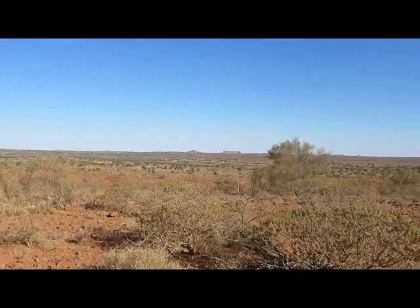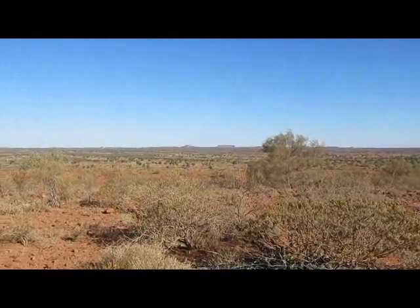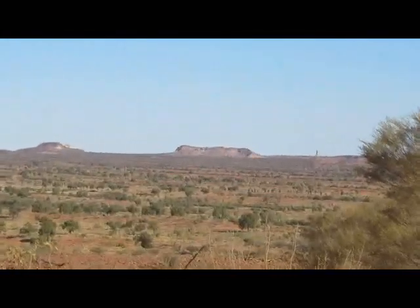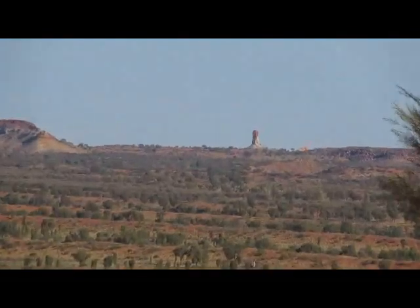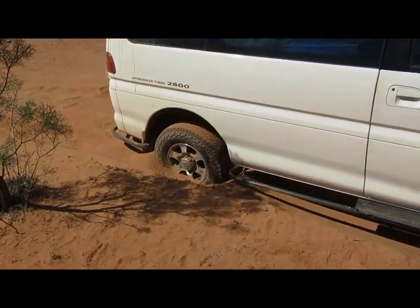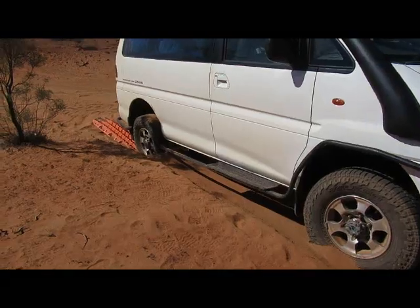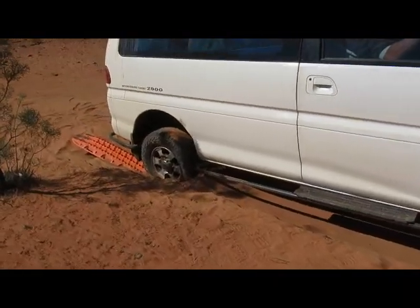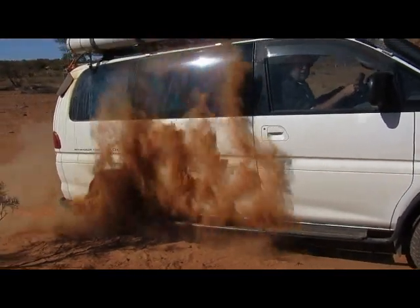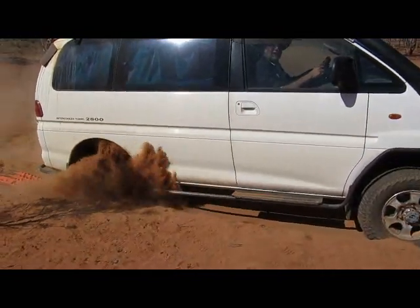Well, we're on our way to Chambers Pillar and Castle Rock, and they are in the distance there. And we've got ourselves bogged in sand. Hold it.